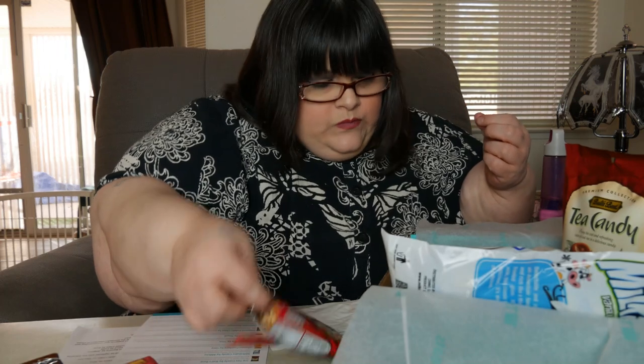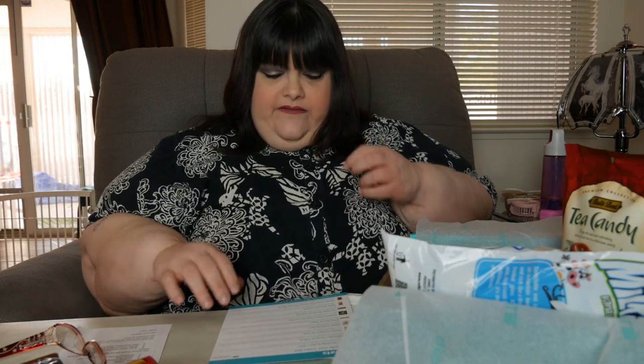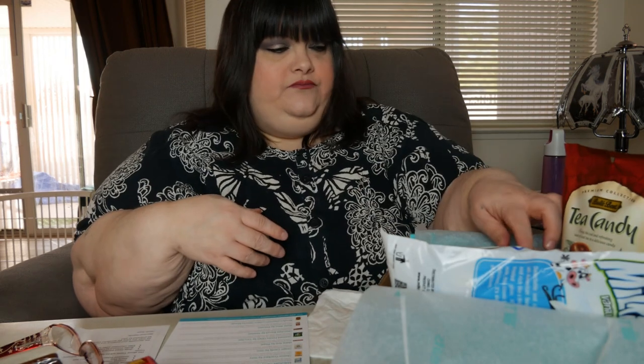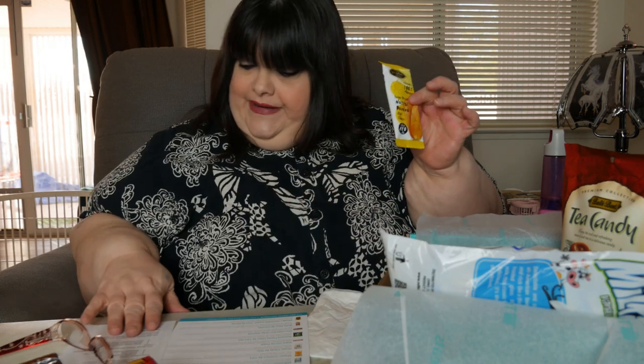Okay. It's got like a little, trying to decipher that flavor. It's not a very deep chocolate flavor, but, I don't know. I would buy it. It's tasty. Okay. I was looking forward to this when I saw it.